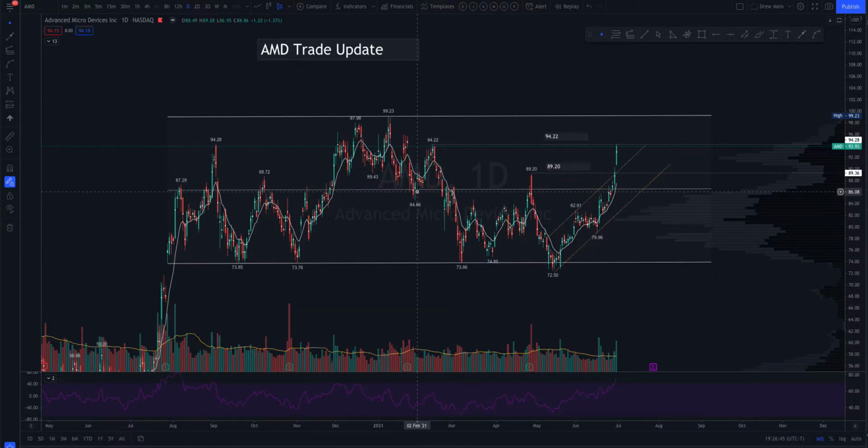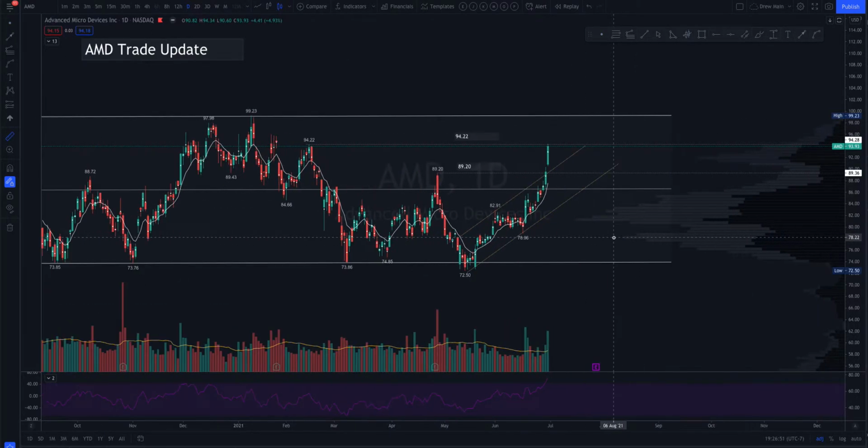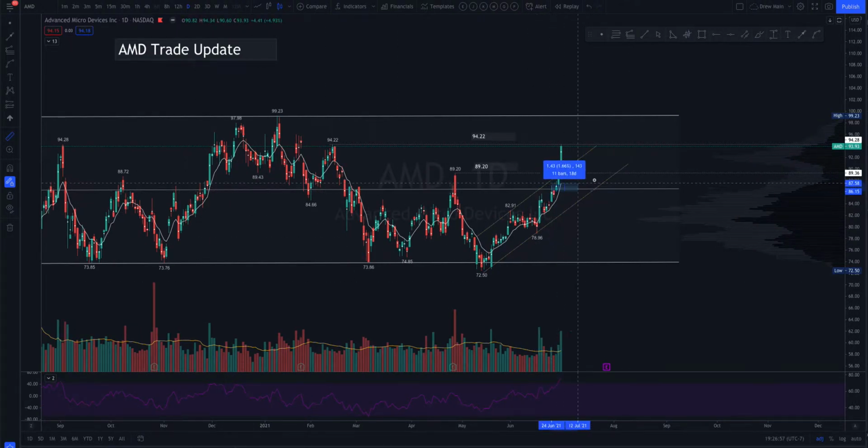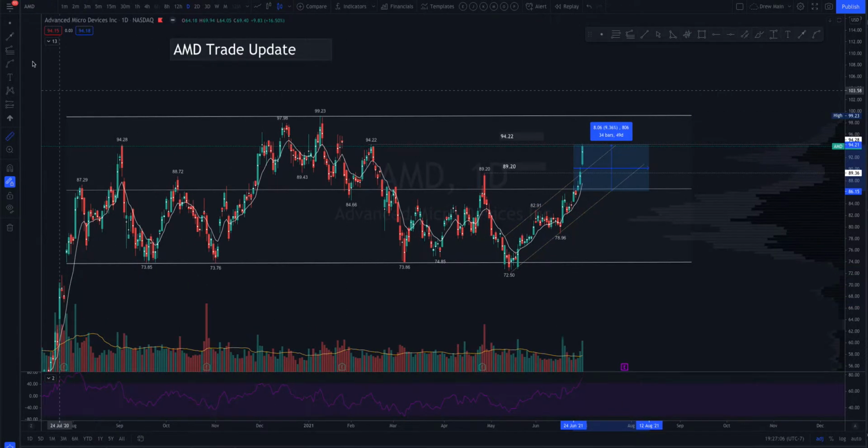So I'm gonna drop a trade update video on AMD. I originally made a trade idea video on the 24th, and it's been a great trade so far. The 24th is this candle right here. That's already almost a 10% move with common shares. And if you guys took that with calls, that would be even more gains.